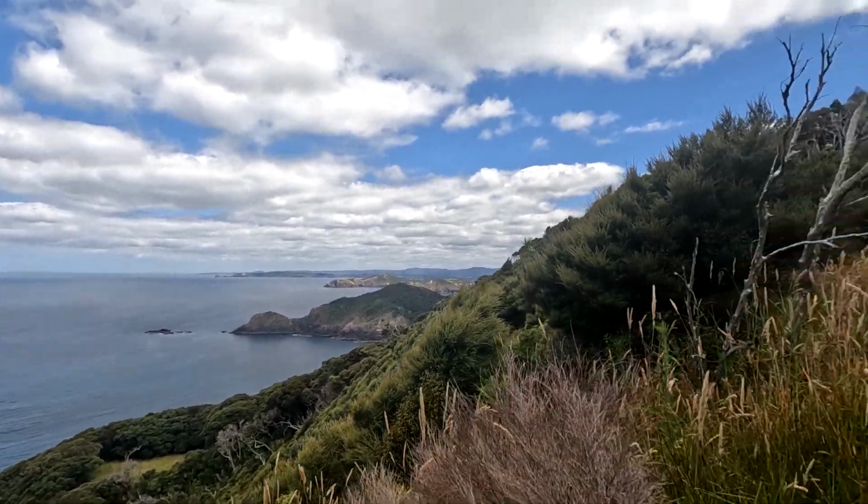Just keep getting further and further away from the mainland. It's funny how peninsulas work.